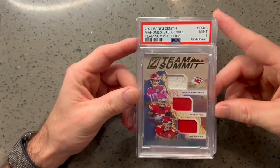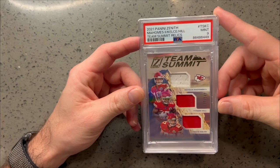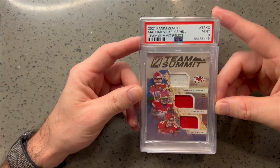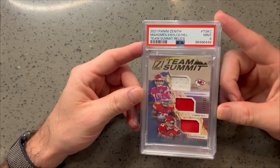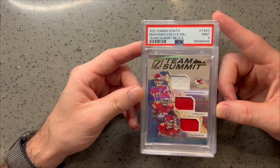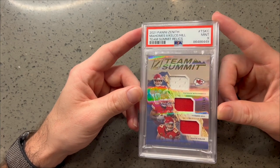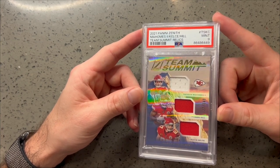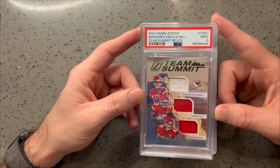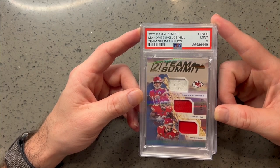This is probably my favorite card in the order. Super, super pumped to get this. I don't even care about the grade. I'm very happy that it actually graded what it graded. 2021 Panini Zenith Mahomes, Kelce, Hill, Tyreek Hill, that is. Triple jersey. Yes, it's fake jerseys. Numbered to 149. If these were real jerseys, man, talk about going from 6 to 12, dude.